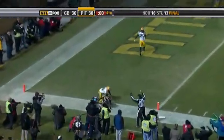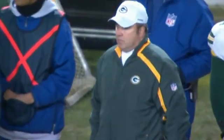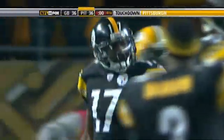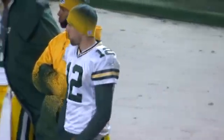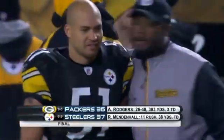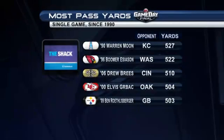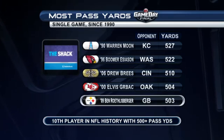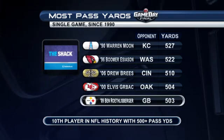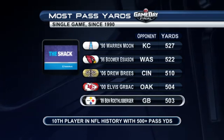Nice. Mike Wallace on the sideline. Oh, boy. Touchdown, the booth reviews, but it stands as called, and it is a last-second game winner. Great concentration. Great two toes down. 19-yard touchdown to give Ben Roethlisberger 503 passing yards on the game. 3rd player in NFL history with 500 or more passing yards with 3 touchdowns and no interceptions. The other 2 Hall of Famers, Y.A. Tittle and Warren Moon.